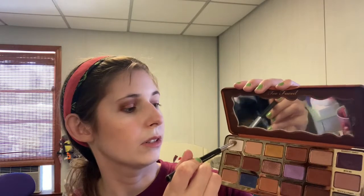Then I'm taking my BH Cosmetics brush with a 5 on it. I'm gonna go back into Lick the Bowl, and I'm gonna put that across my lower lash line. Then I'm taking my smaller version of that brush from Wish, going into Bitter Half, and I'm gonna put that tight to my lower lash line. Yeah, I think that's how I'm gonna do that side for today. But I am gonna put a little bit of Milk It on the brow bone with my dollar store brush.